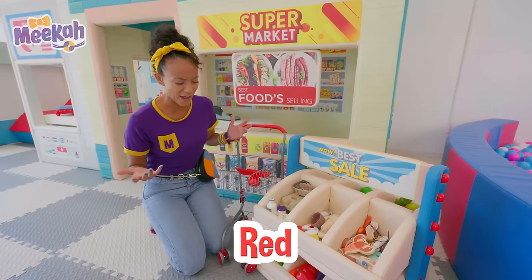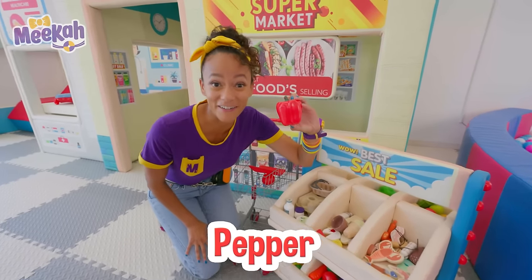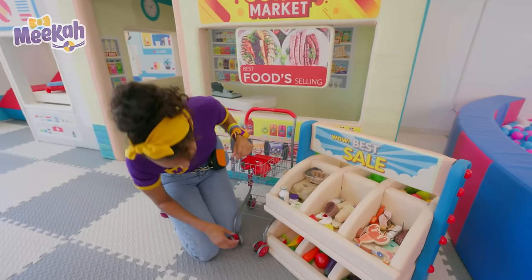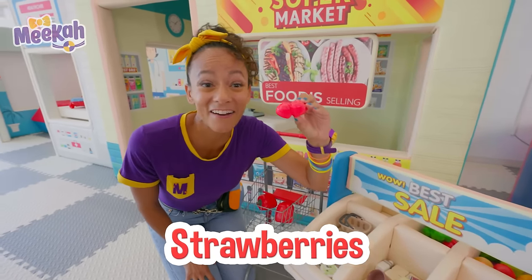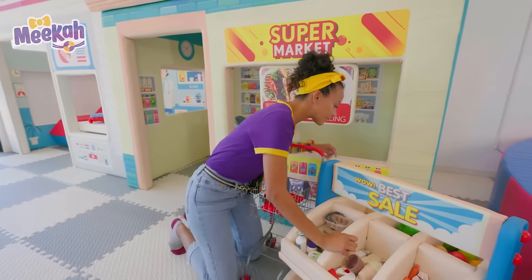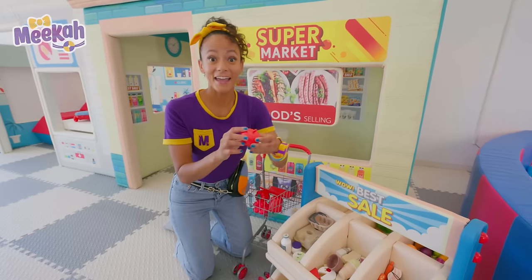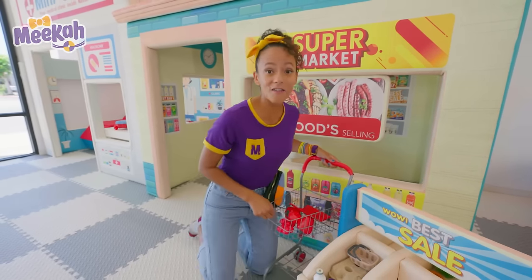What are some other red foods? Ooh, what about this red pepper? Yummy. Oh, here's another red pepper. And, oh, I love this red food, strawberries. I'm gonna have a red meal. Ooh, more strawberries. And an apple. Okay, now I have all of my food.